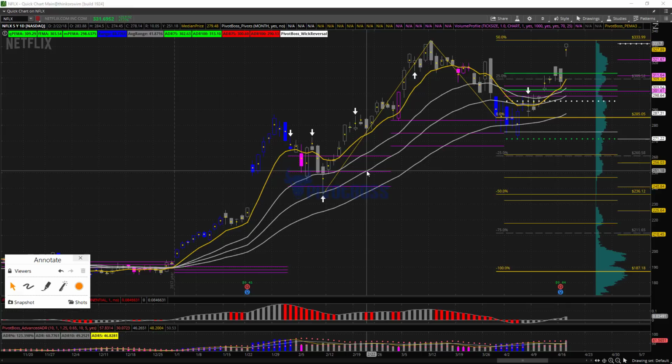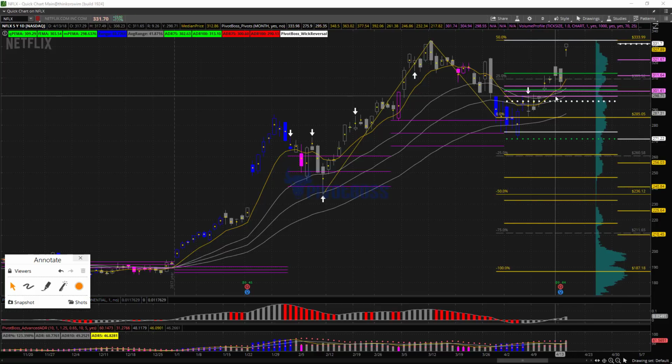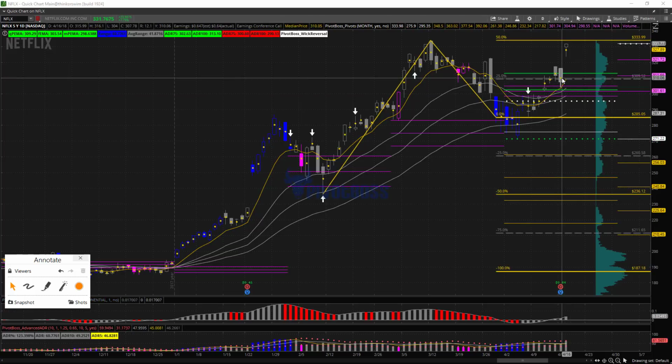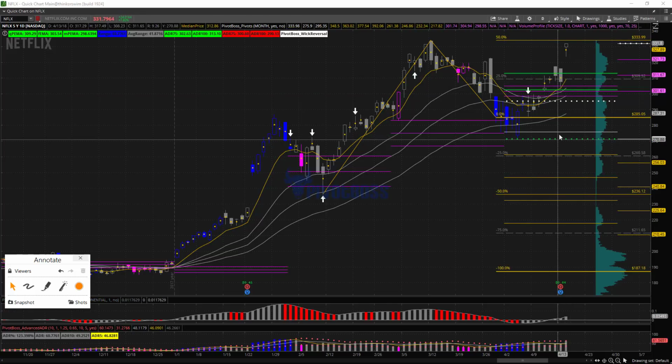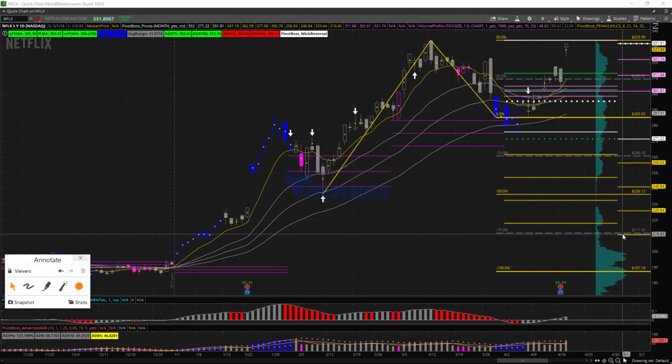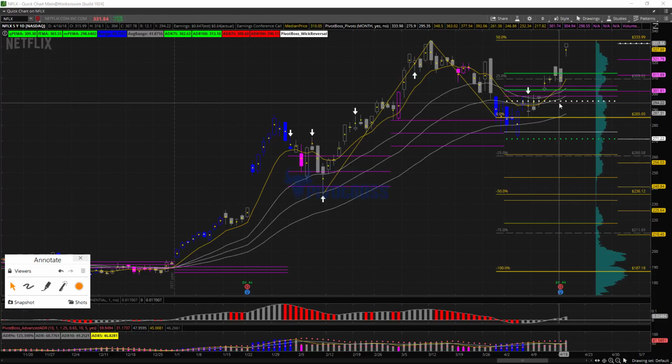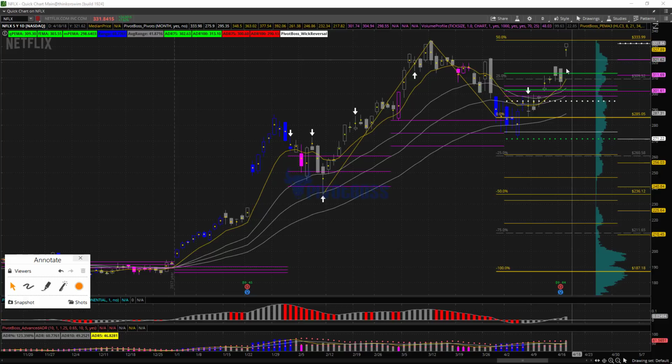One of the guys was looking to sell Netflix. He thought he could get as low as 275 on earnings, and so he recommended creating a put vertical, a put debit spread: buying the 310 put and selling the 275. I didn't understand at the time why he would do that. And now you get a big gap up and run.